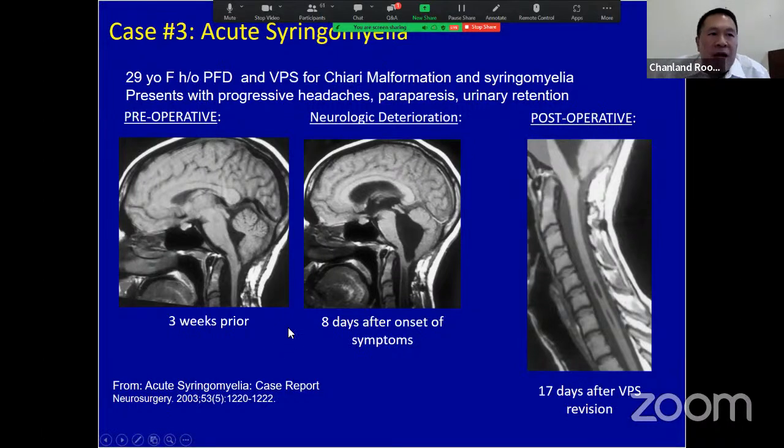This is an interesting case, and it involves how syringomyelia can present in a rather rapid fashion. In this case report, a 29-year-old female patient had undergone, 8 years prior, uncomplicated posterior fossa decompression and placement of VP shunt for treatment of hydrocephalus, Chiari malformation, and syringomyelia.